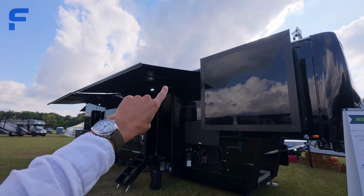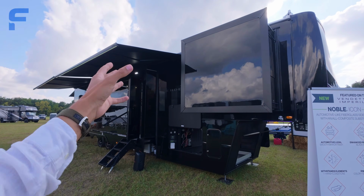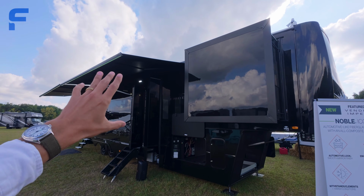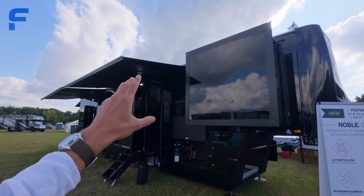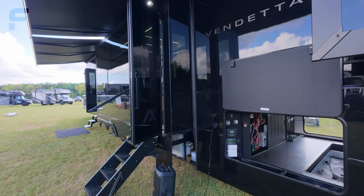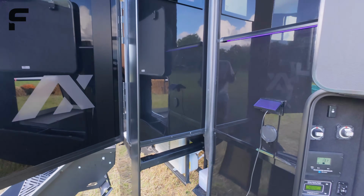So up along your roof, unfortunately I don't have a ladder anywhere out here to get up onto the roof because these don't have ladders already installed on them. They have the bracket for a retractable ladder, but up along the roof there are no AC units on the roof. There are no skylights in the roof, and there are no vents in the roof. So they are making it a less hassle, more maintenance-free type of roof design.